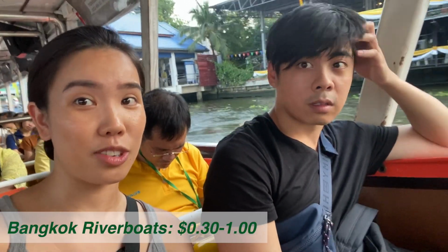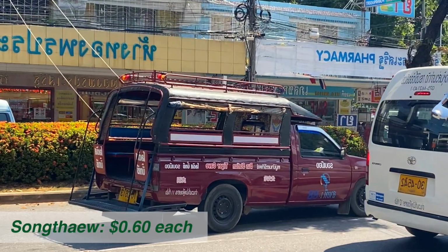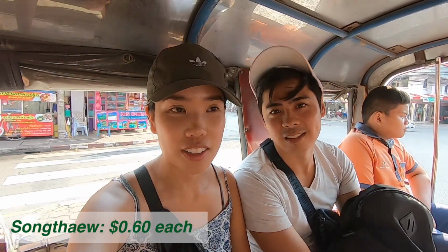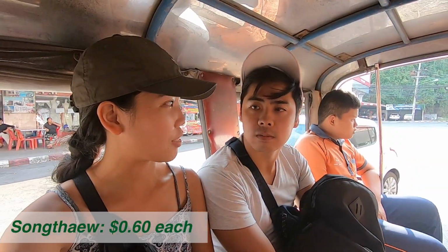The fare ranges from 30 cents to $1, depending on where you want to go. They also have these songtaos in the northern and southern parts of the country, and songtaos are trucks that are the cheapest and most common way for solo travelers to get around, and it only costs around 60 cents per person.